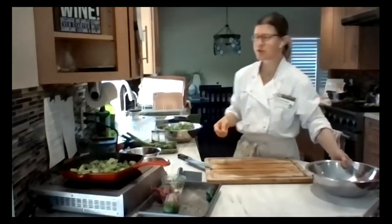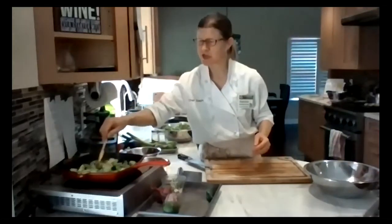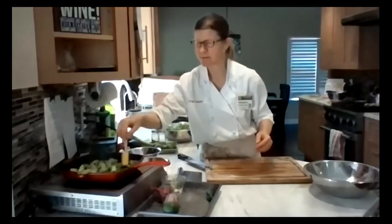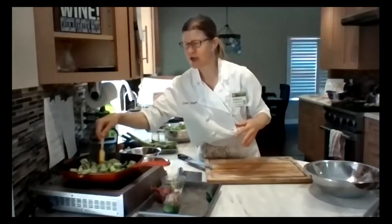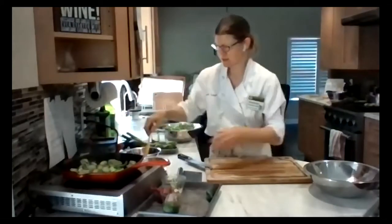Okay, so then once in a while, I'm just going to give it a little stir. I'll take a peek and see, is it browning? And once I see some browning, we'll mix it around and turn it so that the other sides of the tomatillos can brown. That sort of thing.